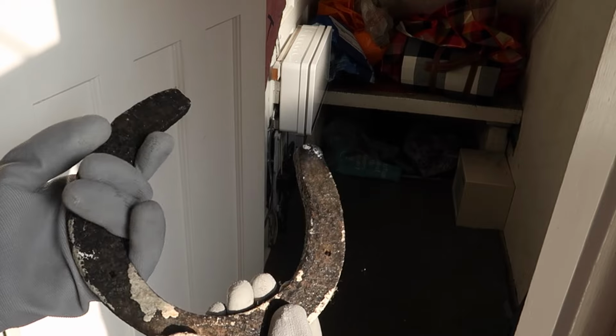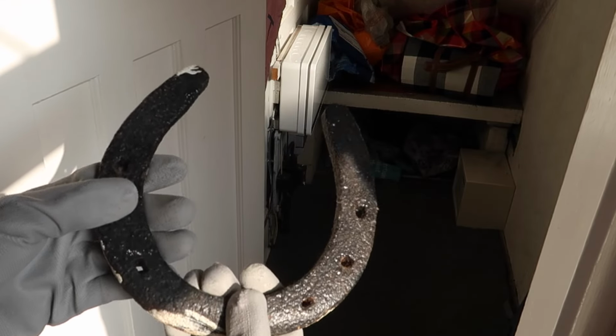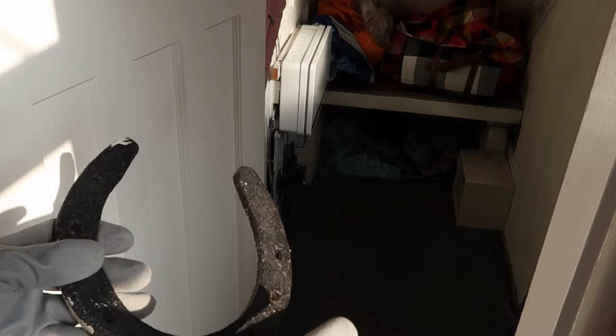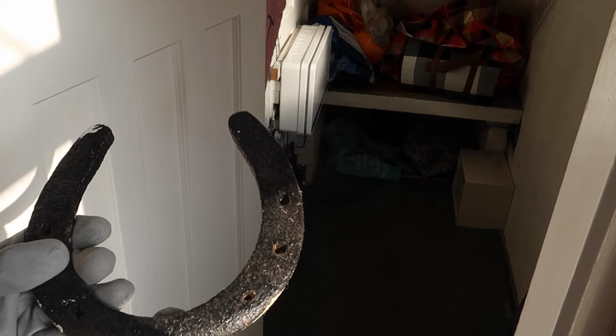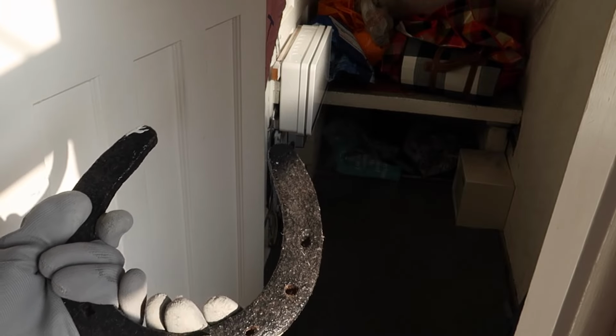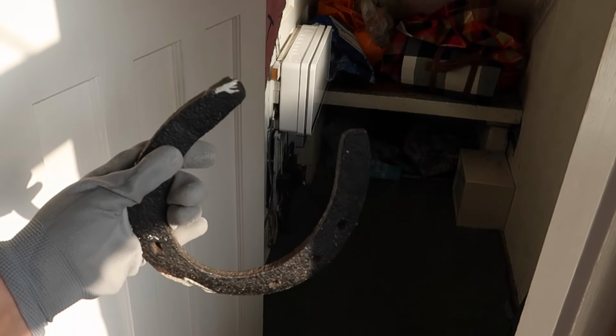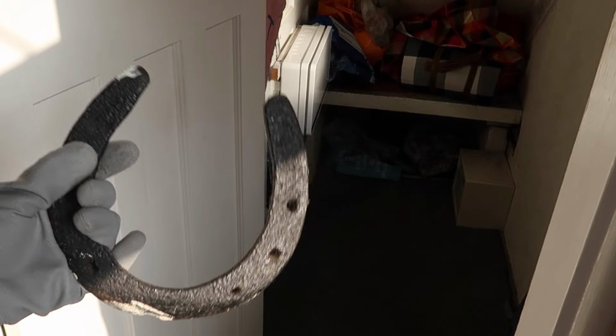I can't remember if I showed you guys, but we also had another horseshoe that they left in a drawer that said good luck, and they obviously have some form of good luck. But yeah, how cute is that? Anyway, I just think that's so cute. I'm gonna put that on the windowsill there.